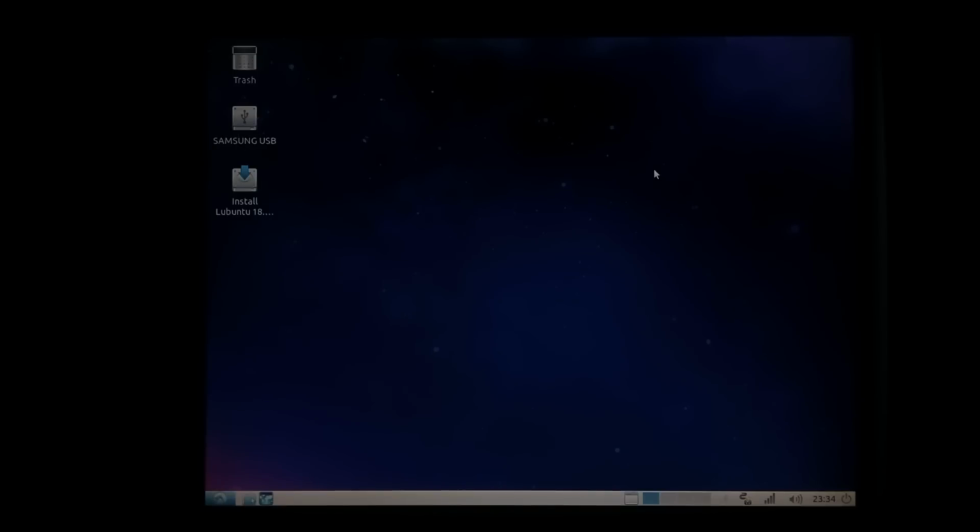I think for this computer specifically, I would recommend Windows XP Embedded just because there are drivers for everything and you probably wouldn't want to use this on the internet anyway. So Windows XP will be fine offline.